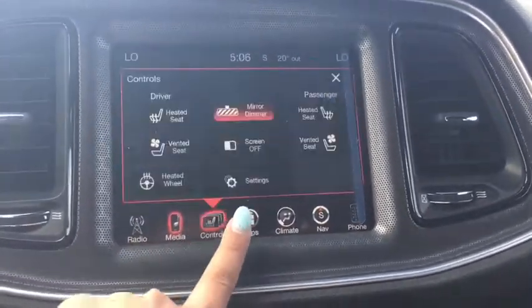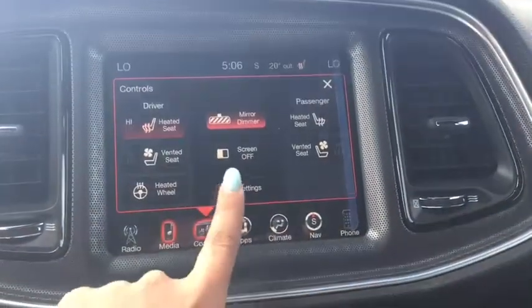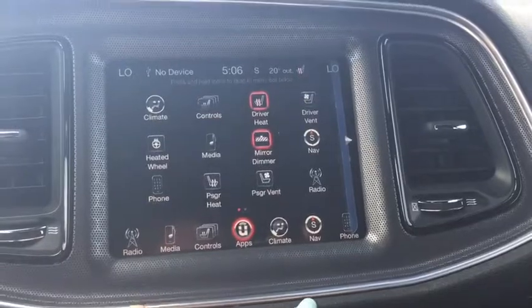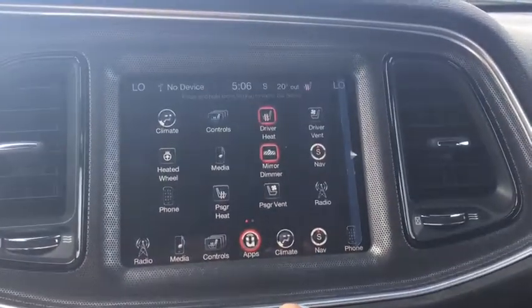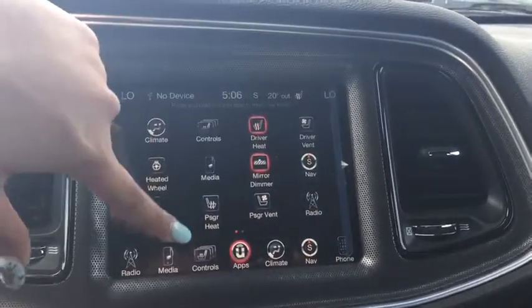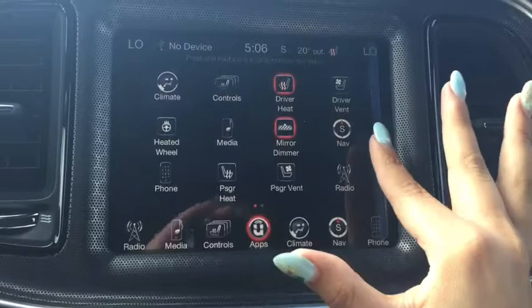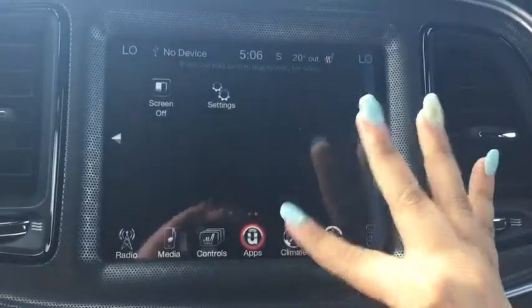Here for our controls, we've got heated and vented seats on both the driver and the passenger side. Here are our U apps, and the cool thing about these apps is that you can actually press and hold the icons and customize your menu, so that's super cool. So you've got lots of apps to choose from here.